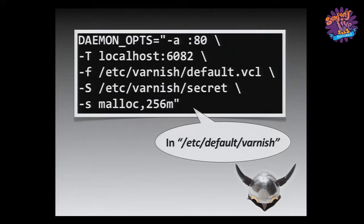So you have the -a parameter that defines on which port and IP address it should listen. If you don't mention an IP address, as I did before the colon, all IP addresses will be assigned. And it makes sense to put port 80 there because we're doing HTTP, it's a standard port. And then the backend will be 8080 or another port you choose.